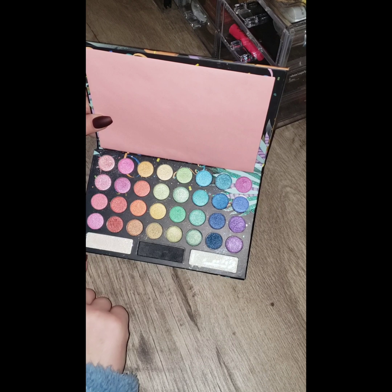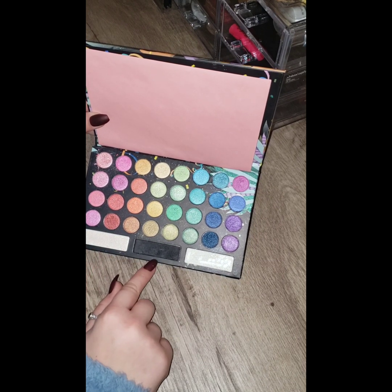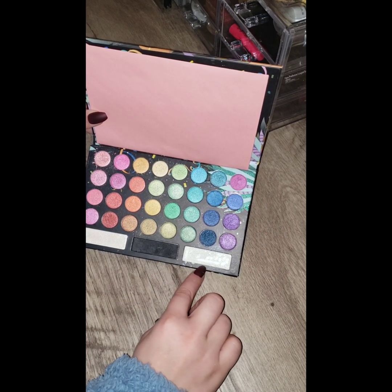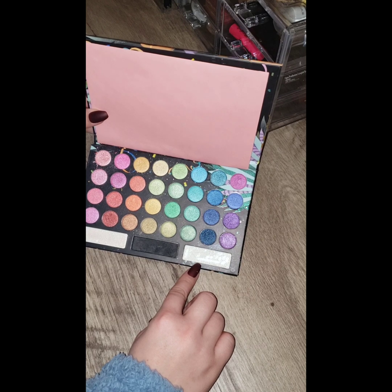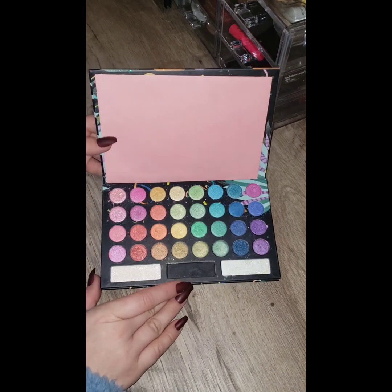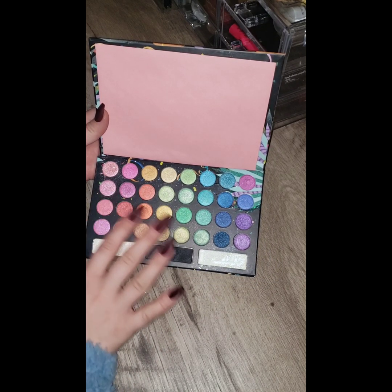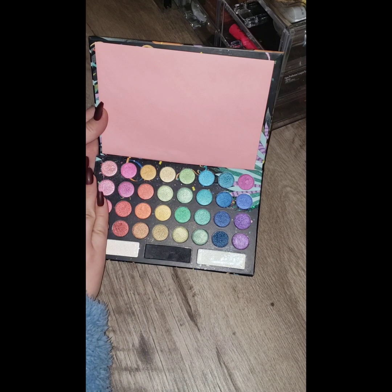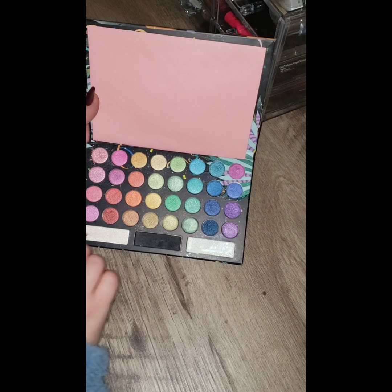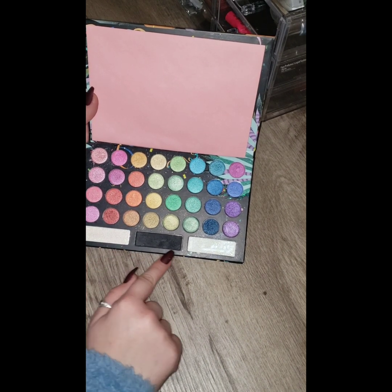We've got white down here with pink glitter in it. We've got a glitter black. And then we've got a white on this side with, looks like, blue glitter in it. So I'm assuming that if you wanted to mix the two, or mix a white with a shade, you would use white for the warmer side and this white for the cooler side. But I love these colors, everything in this palette.